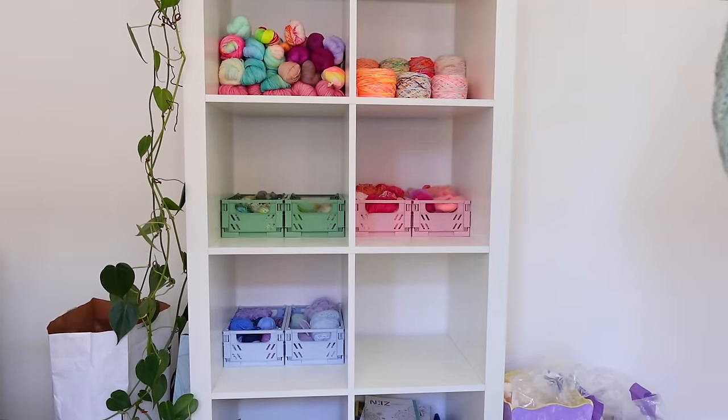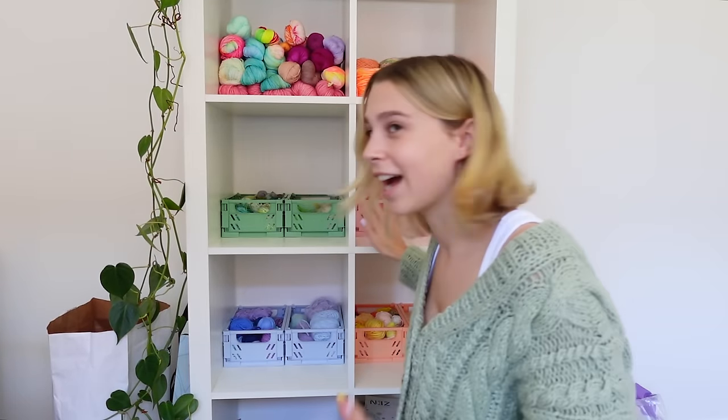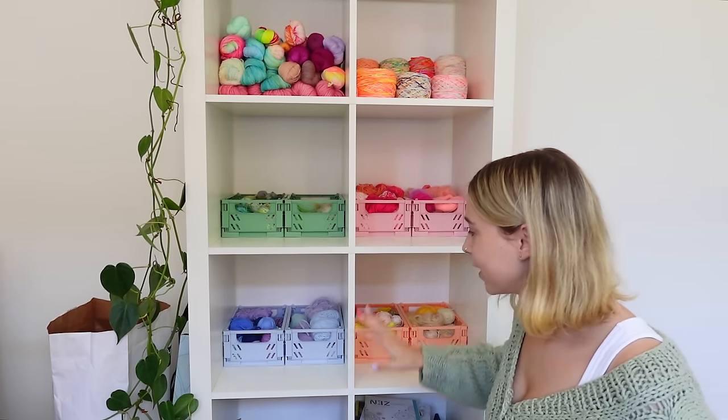Oh, so pretty. They obviously fit so nicely. I did the measurements before just to make sure, and I had a feeling they would be a pretty perfect fit, but this is just so satisfying. Okay, so we obviously have space.